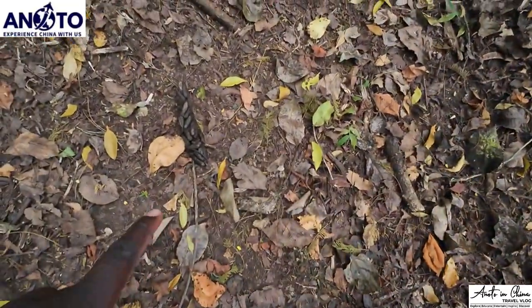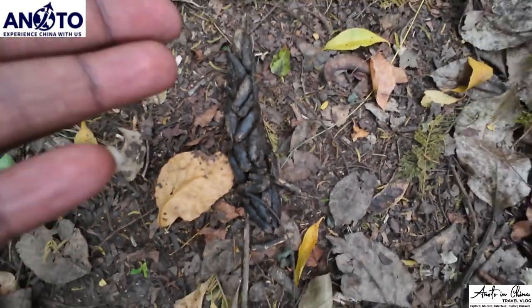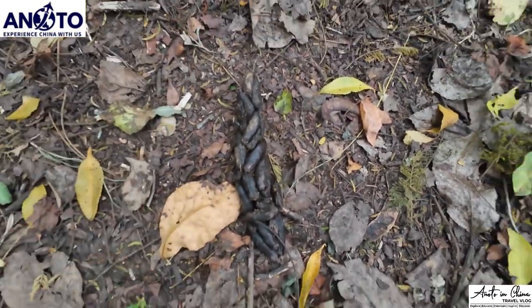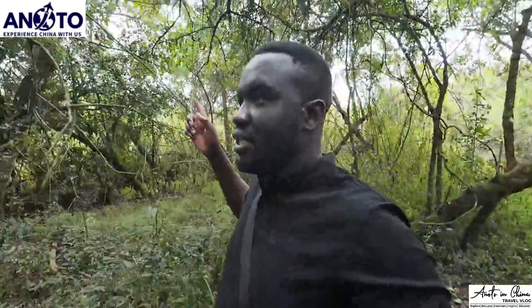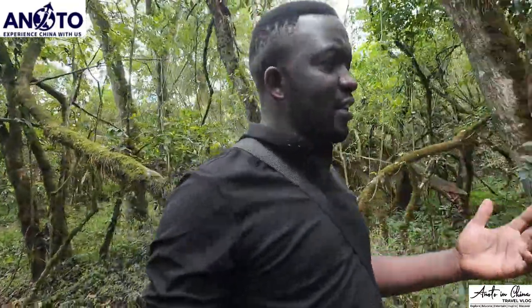There's some poop here. This is poop. This looks like a goat or an antelope species. So most definitely the Statunga is around this place. So you can see the natural colors of the DJI.